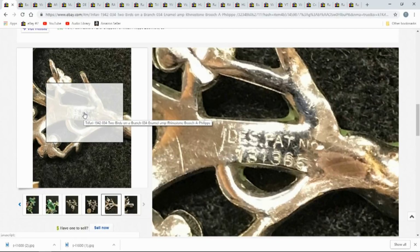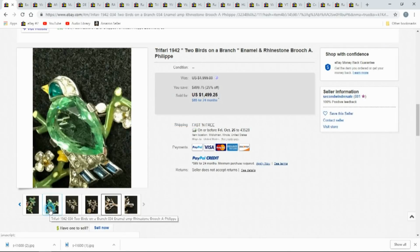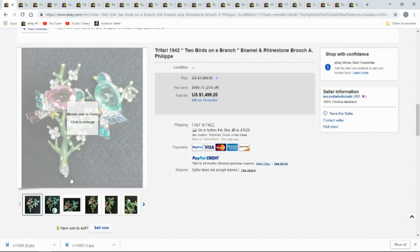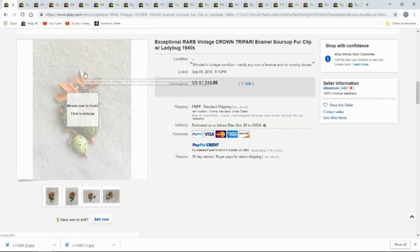They may be dating it by the patent date. It obviously could have been made after the patent date. That's just the date it was registered. So a lot of people don't realize that. So don't always pay attention to the patent date as being the date something was made. That's just the date it was patented. And the production line could have ran years later. So anyway, $1,500. We'll just whiz through a few more here.